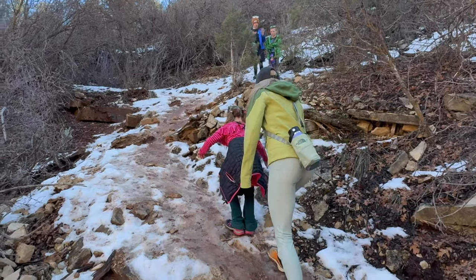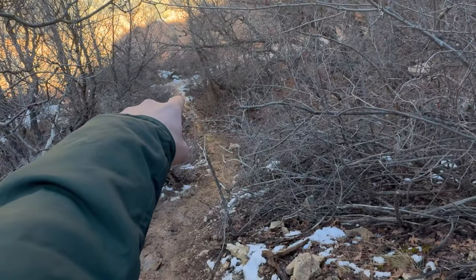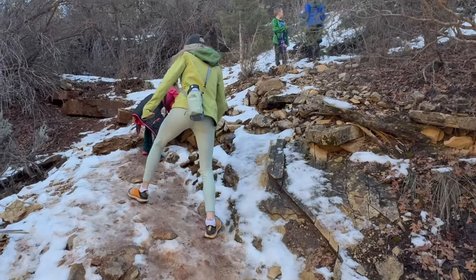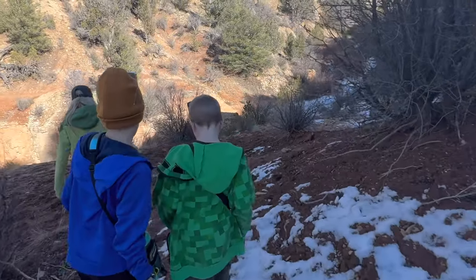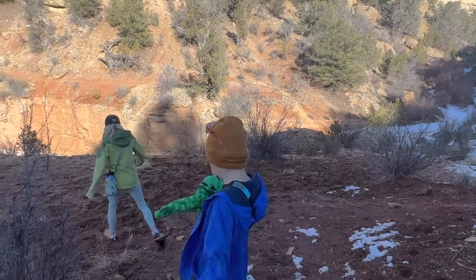Yeah. Well, we got a little further than last time. Last time we only got to there. Didn't come up here at all. This is pretty wet, muddy, and icy as well. This is super muddy. This might be the end of the road for us right now. We're just starting the adventure. We don't want to be covered in mud.